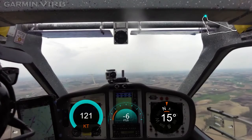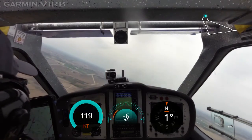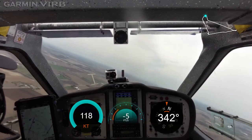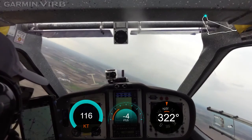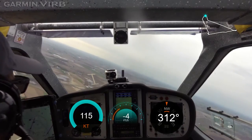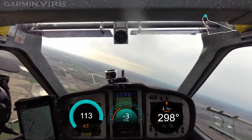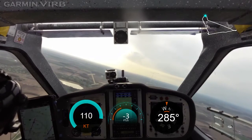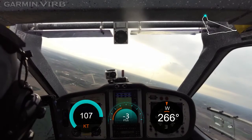Flight Sport 7 Juliet Delta, turn left heading 290. Left heading 290, 747 Juliet Delta. Pat 008, turn right heading 100. November 7 Juliet Delta, turn left inbound runway 21. Left inbound runway 21, 747 Juliet Delta. Pat 008, reduce to your final approach speed.